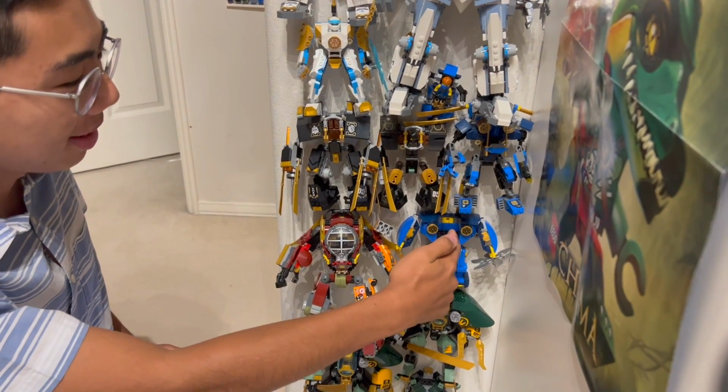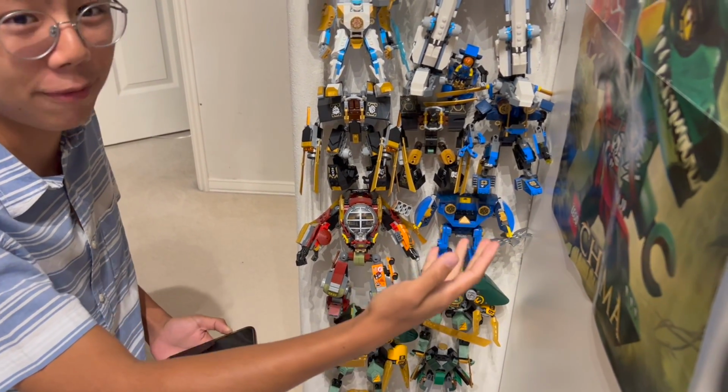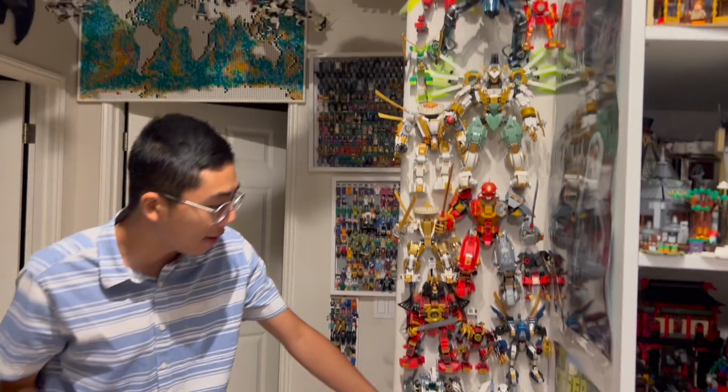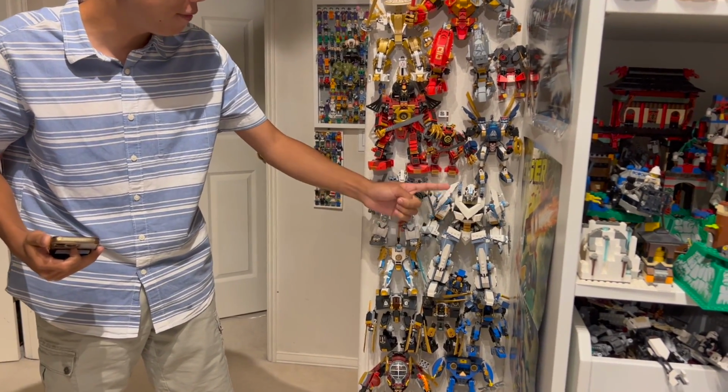Of course, we did get a legacy version of it, but also was a 4+ set, so that wasn't really a full-on mech for Jay. But this time we are getting an actual $80 Titan mech for Jay, and if I had to guess, it's probably going to be around the same scale as the fantastic legacy Zane's Titan mech that we got. This is probably one of my favorite legacy sets.